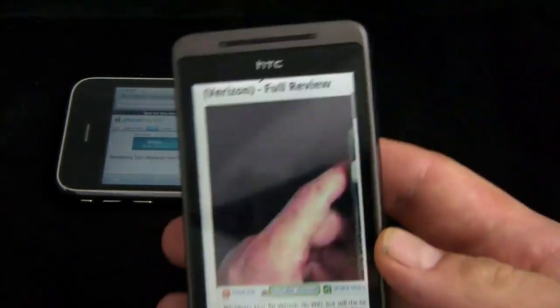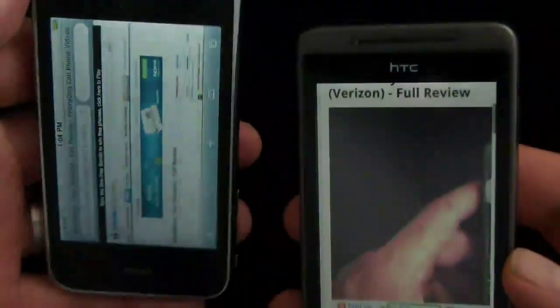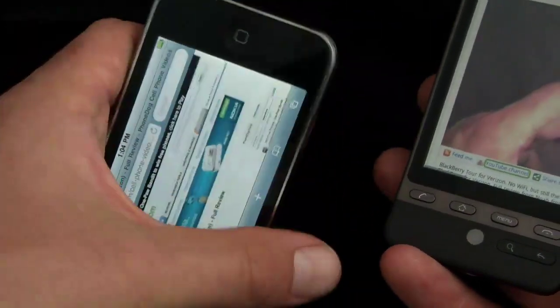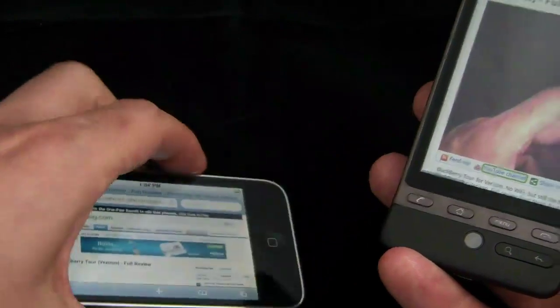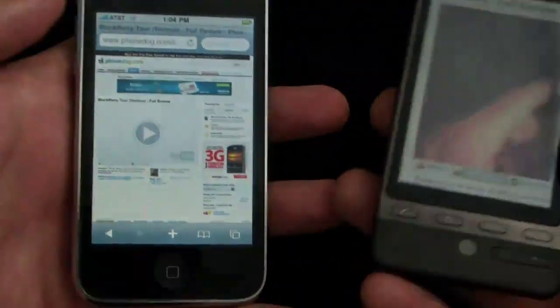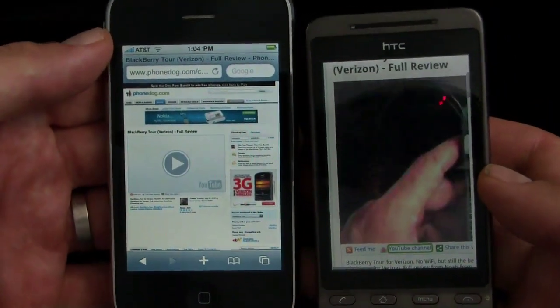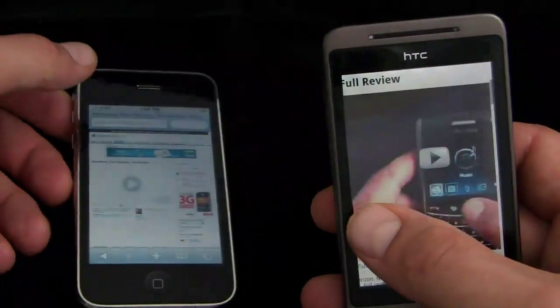The white version of the Hero is Teflon coated to resist fingerprints and that kind of jazz. The iPhone 3GS feels basically the same as the original iPhone and iPhone 3G did. It's an iconic design. It's eye-catching. I think it's nice. And it's got a slightly larger display than Hero does, which I also kind of like.